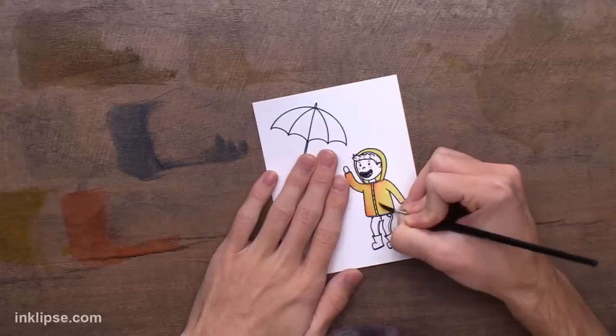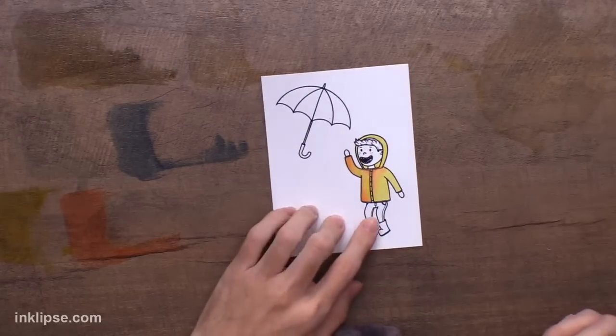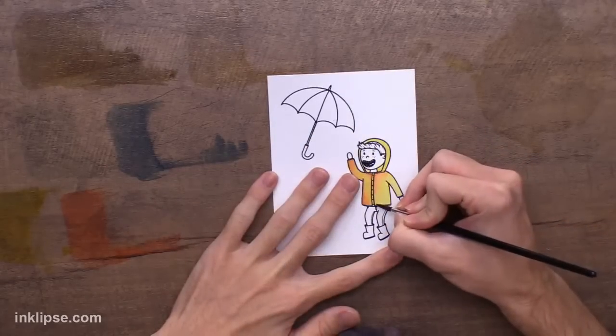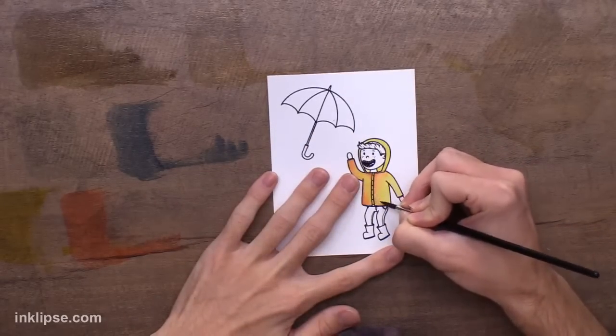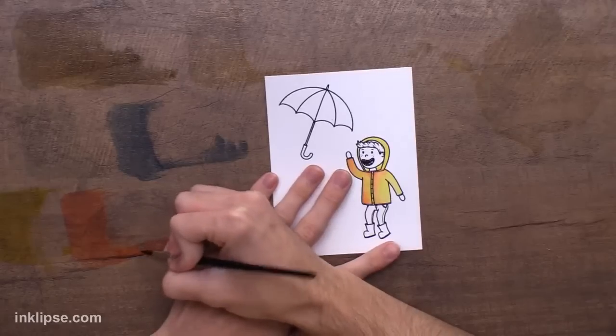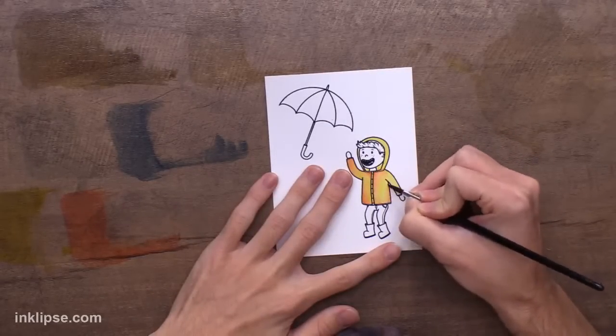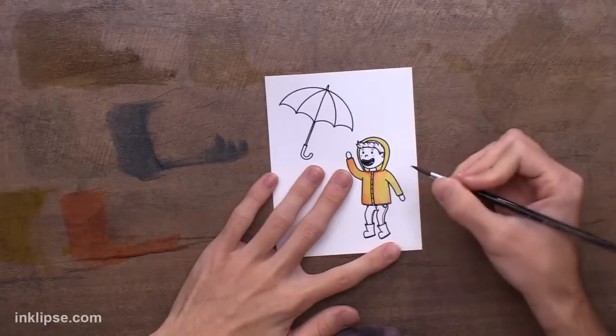And honestly, it almost looks like Copics in the end. Just the way that it blends so easily with a couple different tips and techniques, it really works nicely. All right, so I'm going to go to this bottom corner and start blending some of that color out.